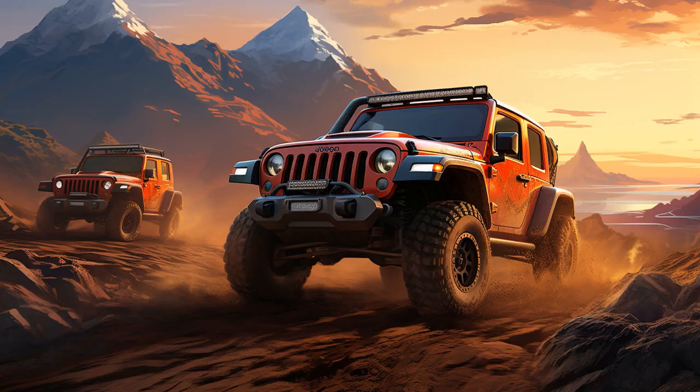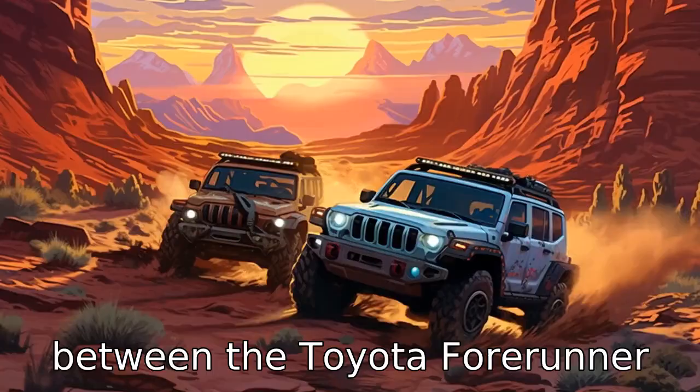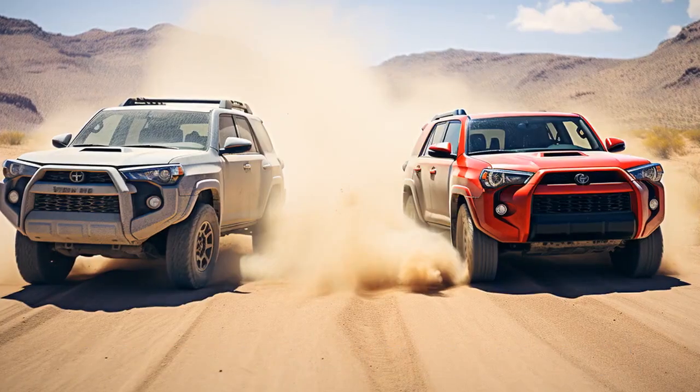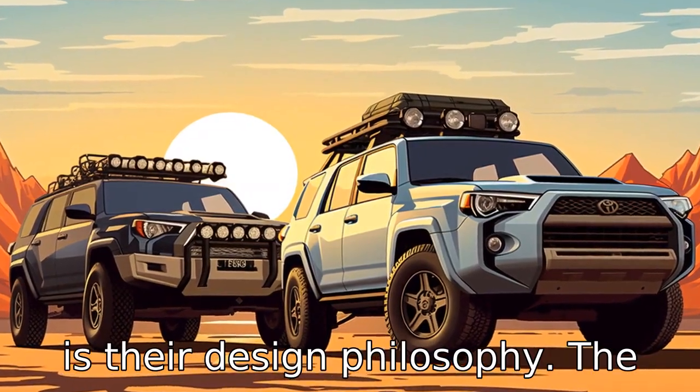And now, let us look at 11 critical differences between the two. Let's compare the differences between the Toyota 4Runner and the Jeep Wrangler, two prominent SUVs in the market. Difference 1. The first notable difference between the two SUVs is their design philosophy.